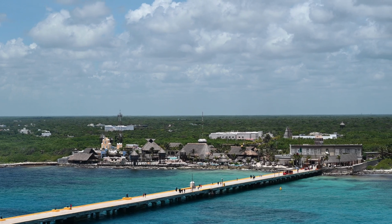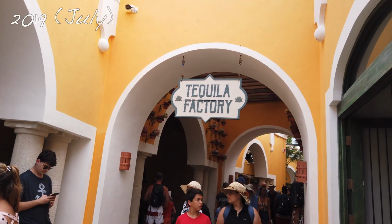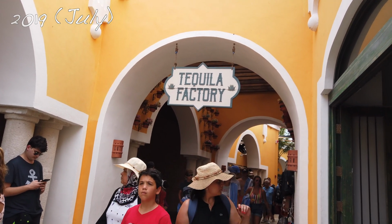There's a lot of stuff you can do here, some great free stuff, but also stuff to pay for. I really did find it interesting just how different 2021 was from 2019 when we were there last.